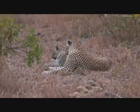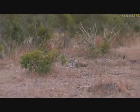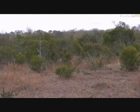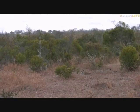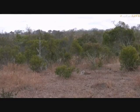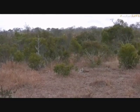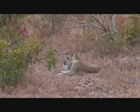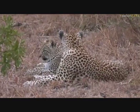Beautiful. Still calling. And look at that. Perfect setting, and that camouflage, that orangey color, making her blend very well into all of the environment. And how nice of them to be out in the open.